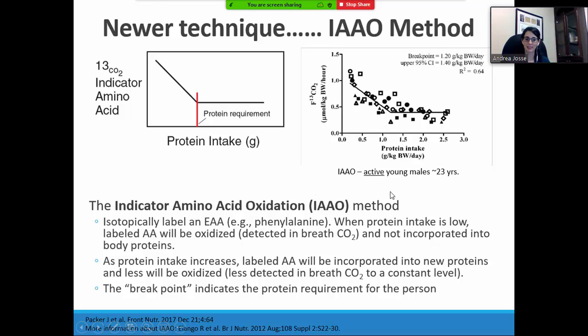So something interesting to think about. I think we'll be seeing more from this method soon, and perhaps even a change in the RDA, particularly for older individuals.